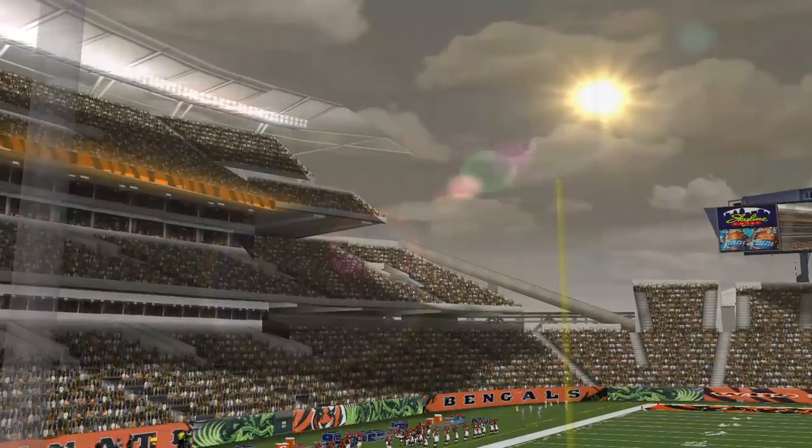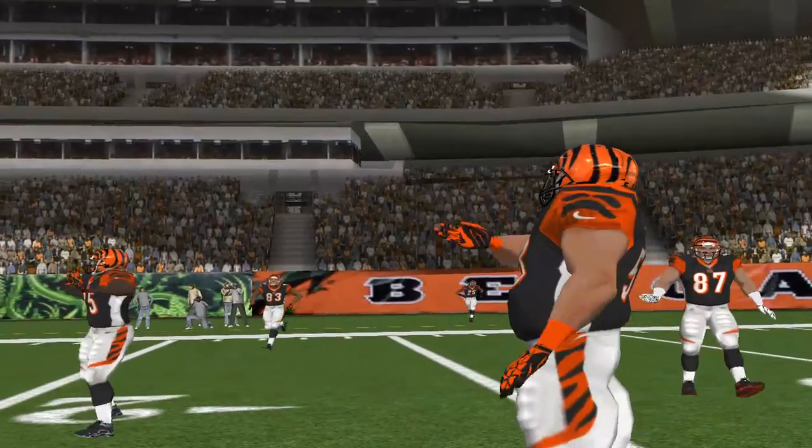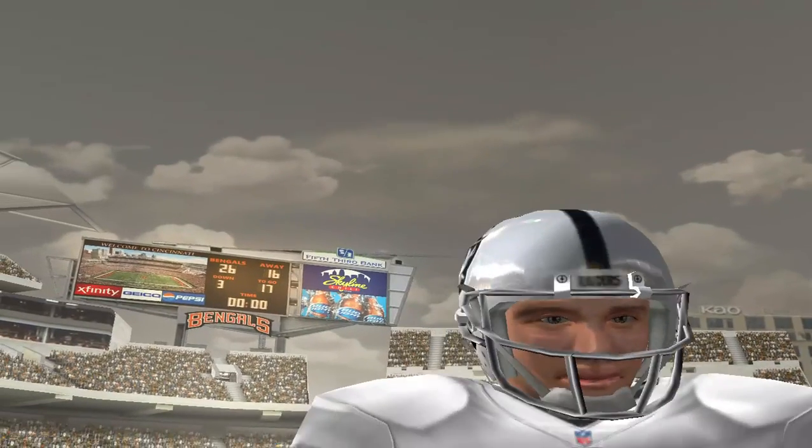This game is presented by the authority of the National Football League and EA Sports. Rebroadcast and use of the descriptions and accounts of this game without the express written permission of EA Sports is prohibited.